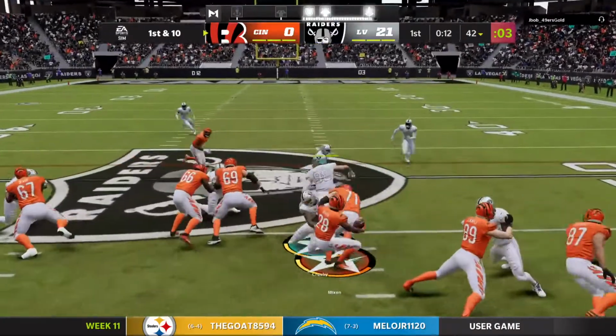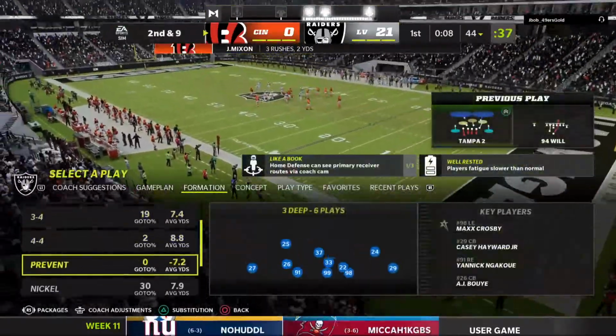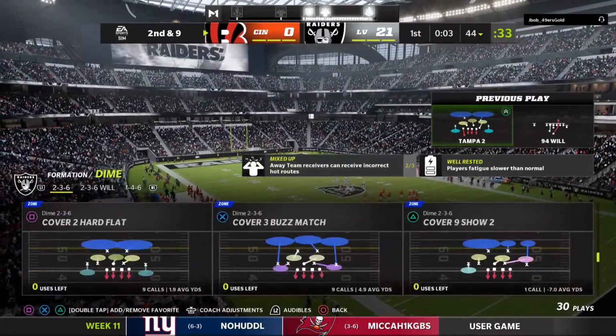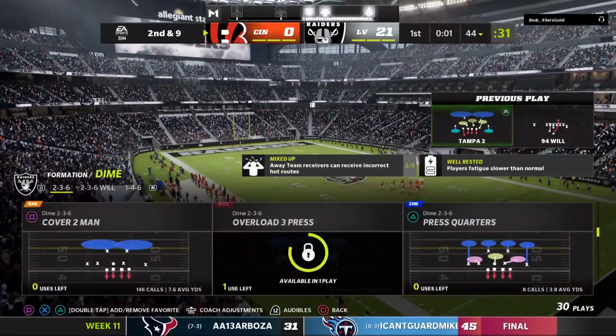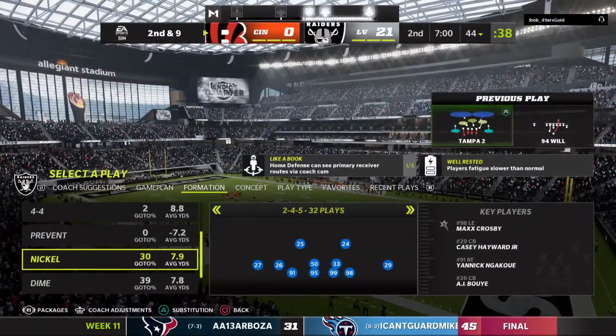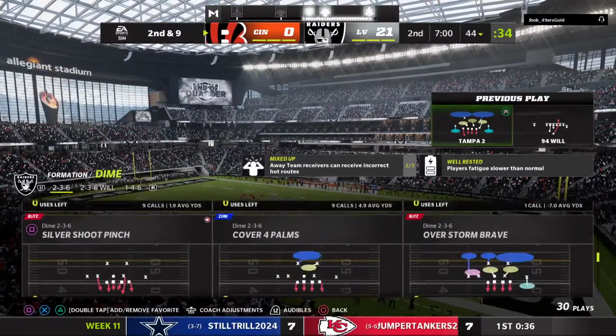Burrow going to give this to Mixon. Credit him with a 1-yard gain there to make it 2nd and 9, at the 44-yard line. A gain of a yard brings up 2nd and 9. 21-0 our score after 1. With the score, Raiders 21, Bengals 0.